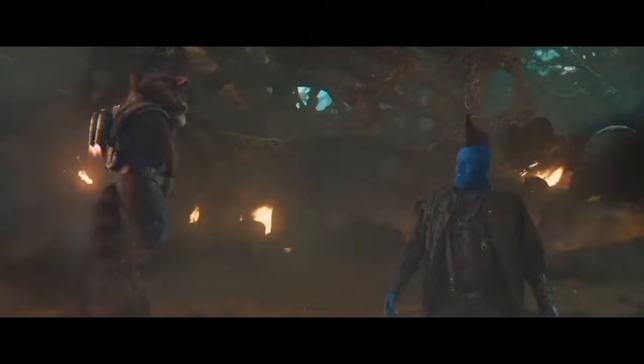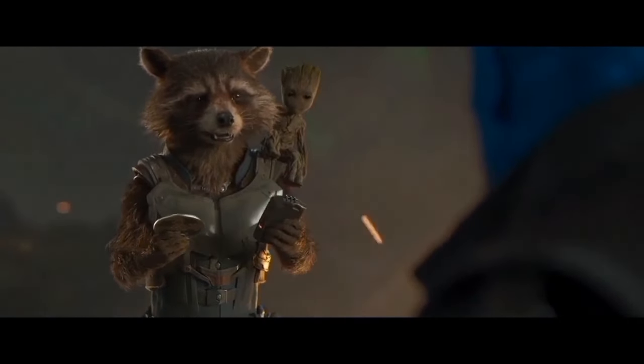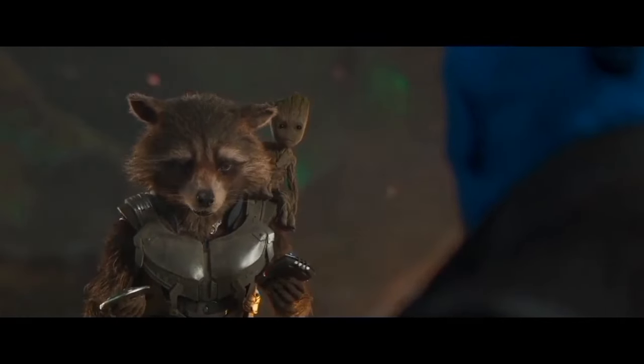Rocket gave him the last spacesuit and an arrow rig. A spacesuit and an arrow rig? I only have one of each.